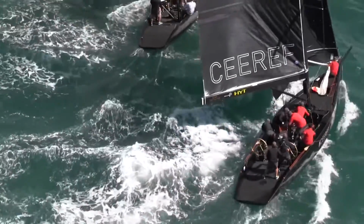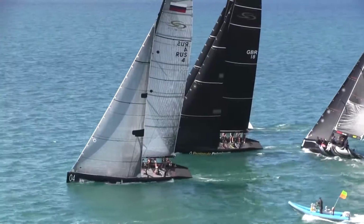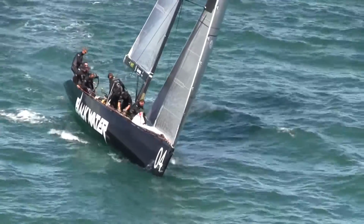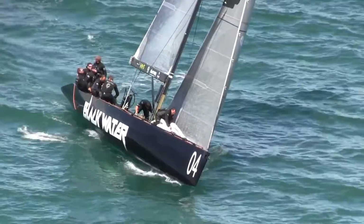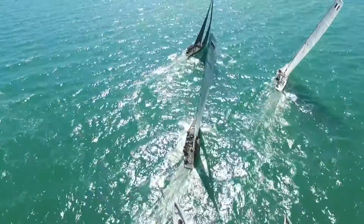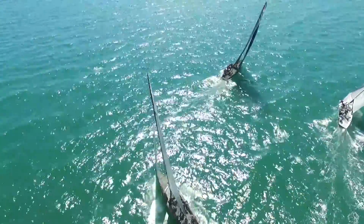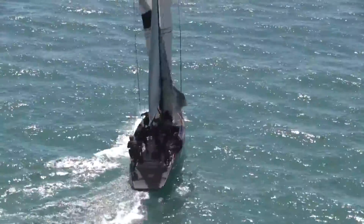Race 7 put the smiles on the faces of Blackwater team. Competing against a hugely experienced fleet, they secured a third-place finish despite the RC44 Portsmouth Cup being only their second event on the tour. We saw once as a guest the match races, and from then we decided to enter the competition.